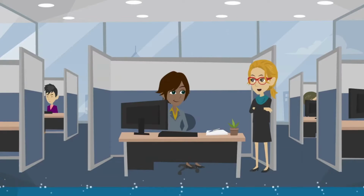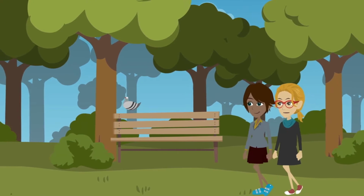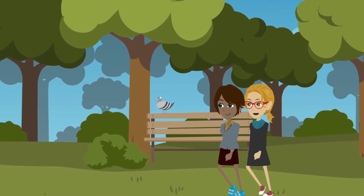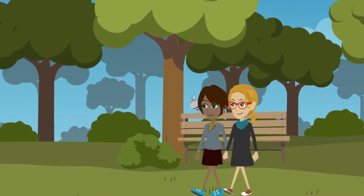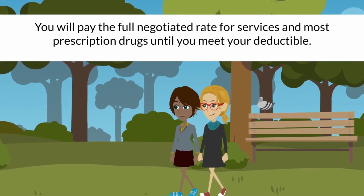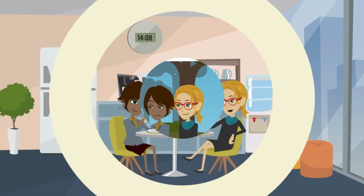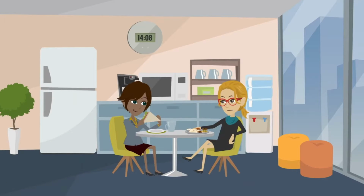I need to get back to my desk, but do you want to go for a walk during lunch? I have some more questions about the CDHP if you don't mind. So, can you tell me a little bit about how the CDHP is different from the PPOs? Oh, sure. Here's the big one. Instead of paying copays, you will pay the full negotiated rate for services and most prescription drugs until you meet your deductible. Well, I have some thinking to do. It sounds like the CDHP might be a good choice for me if I want to save money on premiums and prepare for future healthcare expenses.